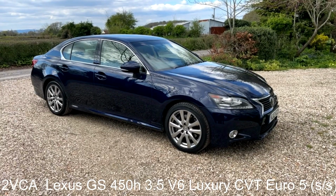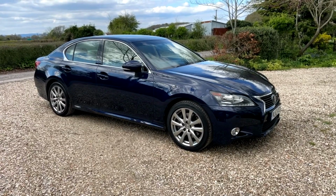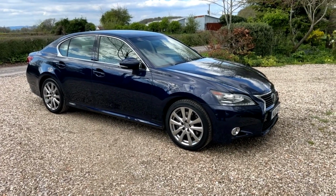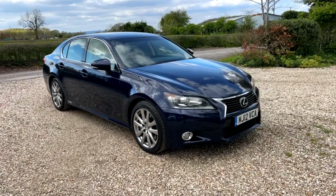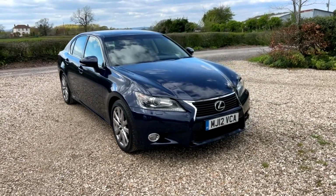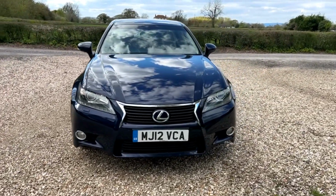Right then, this is a quick walk around video for a beautiful looking Lexus. This is a GS450 hybrid. It's the luxury model. First this later generation car, just 67,000 miles, lovely service history, and it's in really super condition. Certainly for a car that's now 11 years old.